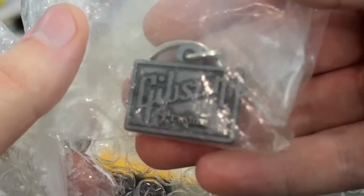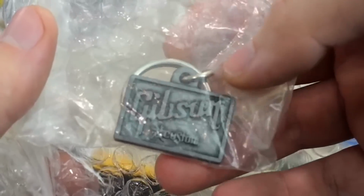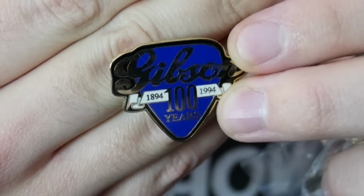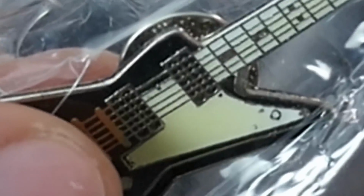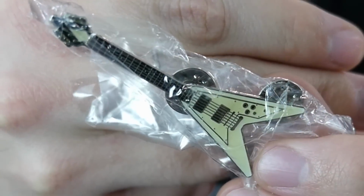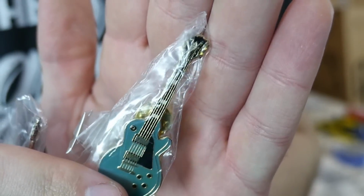So first off, we have a pewter Gibson keychain right here that reads Gibson Custom, so mid-2000s-ish. Then we've got some Gibson pins. So 100th anniversary Gibson, a rockin' red ES335. Looks like an 80s inspired Explorer here because you can tell it's got the Dirty Fingers pickups in it, but maple fretboard's a bit strange. I think they just did that for the color contrast here. Striking white Flying V. And an interesting Pelham Blue Les Paul Custom, all right.